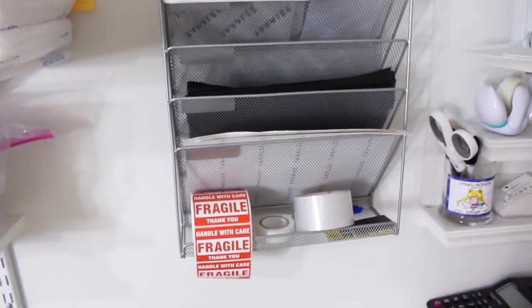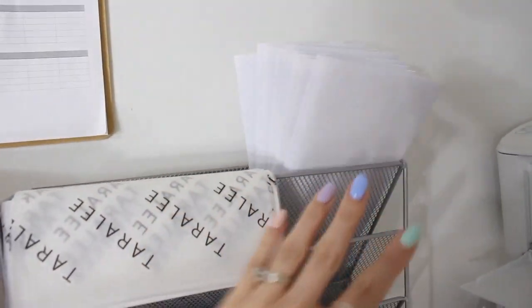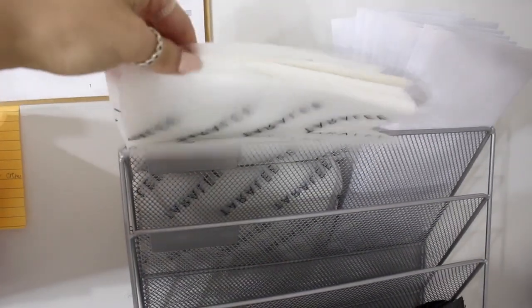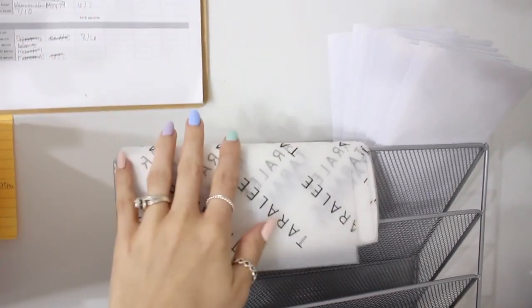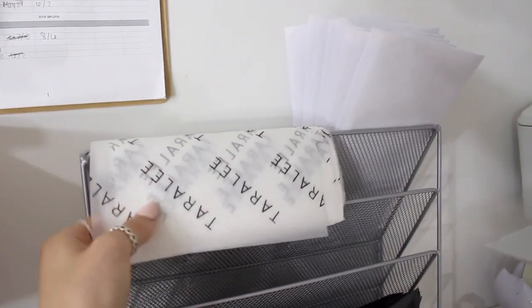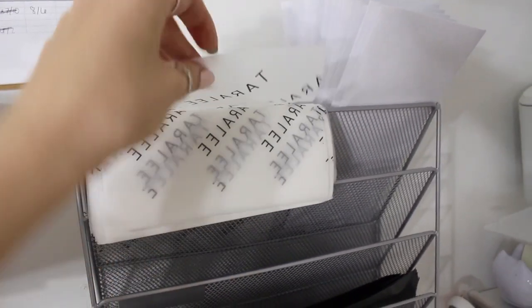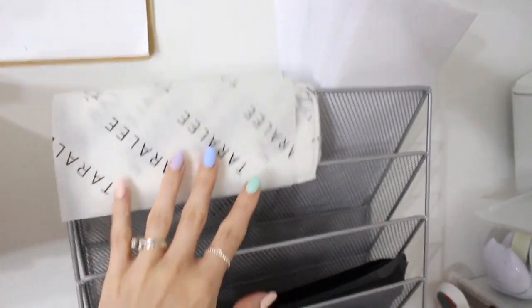Now this thing, this was like the most genius idea I ever came up with, I feel like. I bought this on Amazon, I'll link it down below. But I just keep some envelopes here. I have pre-cut custom tissue paper. I'll link down below to where I get my custom tissue paper along with the video where I review the company where I got this from. But I have those pre-cut so I can just pull them out whenever I'm packing my orders.